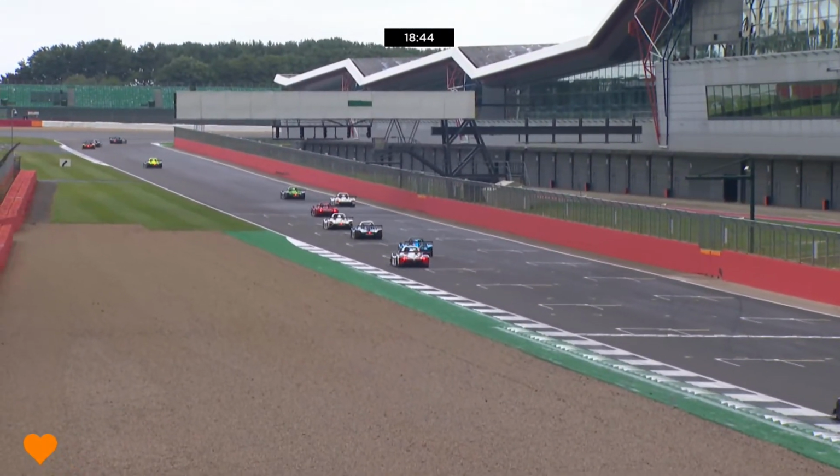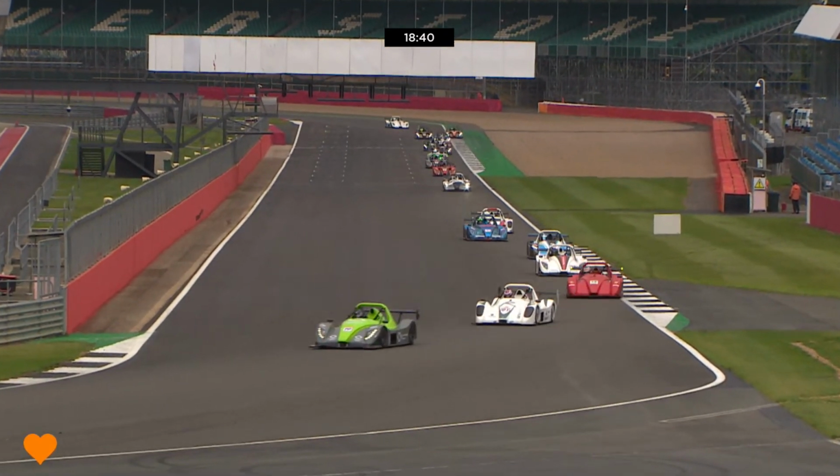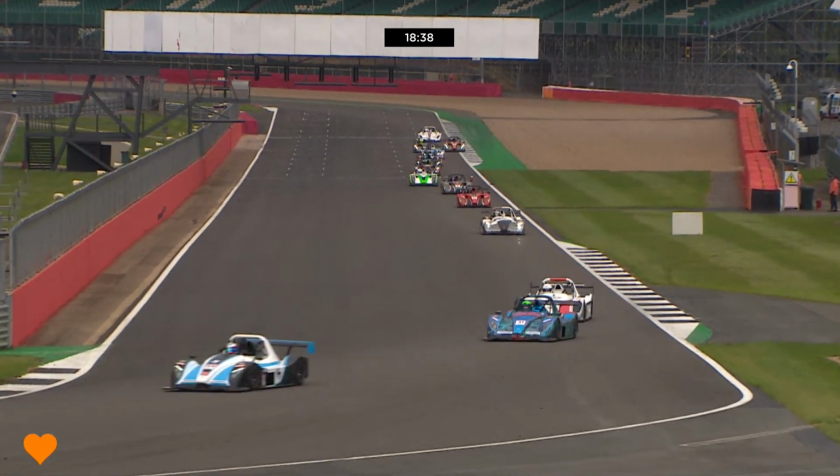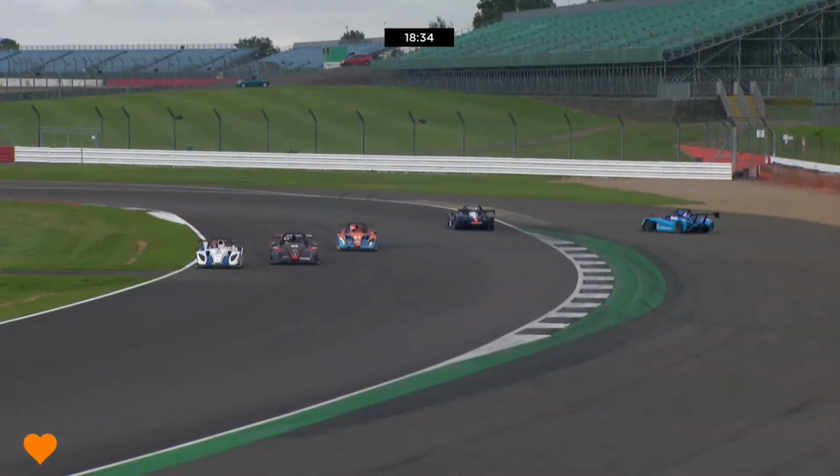And you can see the damp parts of the circuit there for the cars that are having to be dealt with. Now, I'm guessing they've all gone out on the slick tyre. The way that some of them were diving to the damp patches makes me wonder if maybe some of them have gone out on the Hankook treaded tyre.